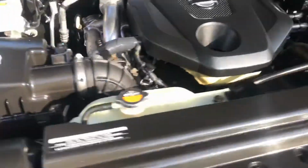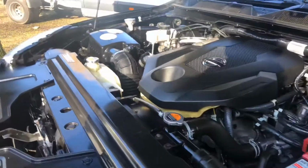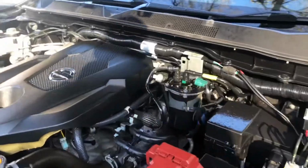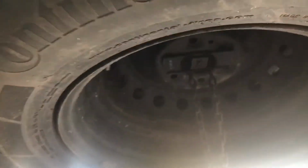It does drive really well. I started it this morning from cold, started no problem at all. There's no smoke or anything like that. Very, very good. It is a really good unit, to be fair. Navara does make a good vehicle. So let's have a quick look underneath. So there's no signs of any oil. Everything looks nice and tidy. Let's have a quick look at the spare. The spare looks new, to be fair. It is new. And it's a full size, so that's good news.